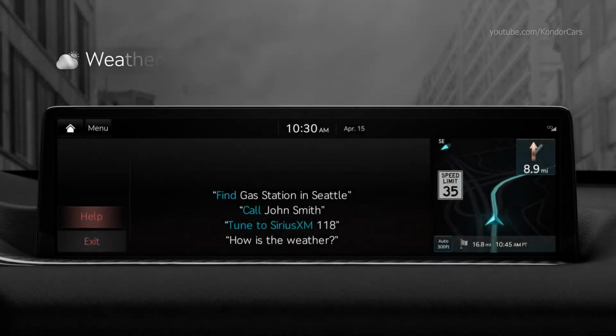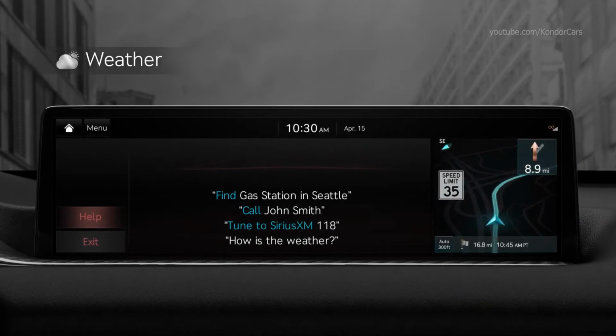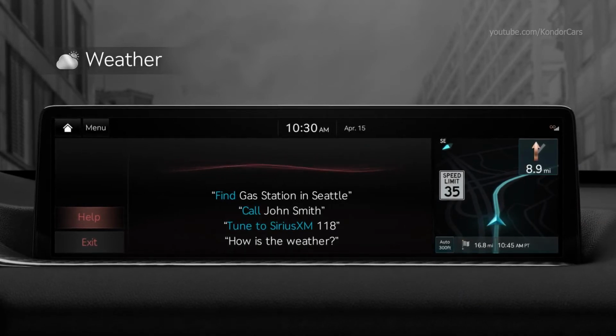You can easily check the weather or sports and other information with the voice assistant.